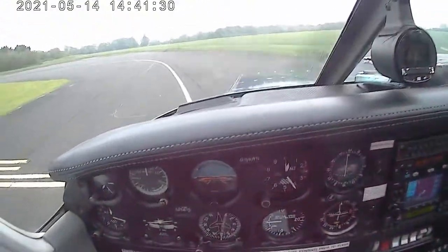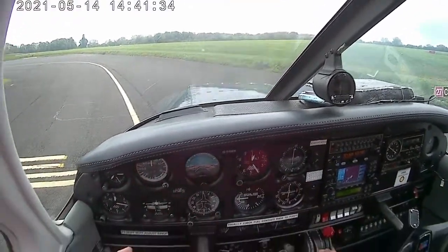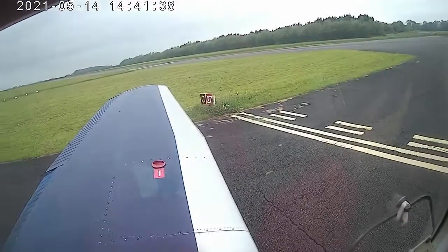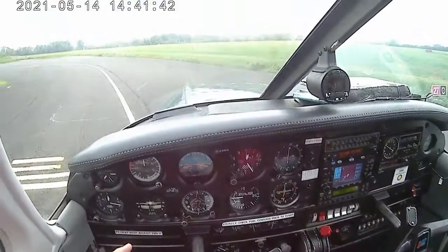Whiskey Echo, good afternoon again. Runway 27, initially to Bravo, and the QNH is 1010. 27 initially to Bravo, 1010 for the QNH, Golf Whiskey Echo.